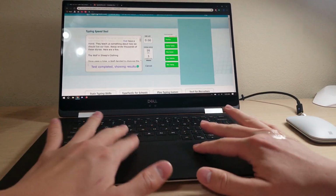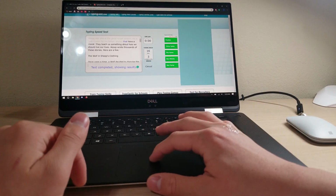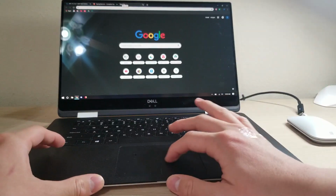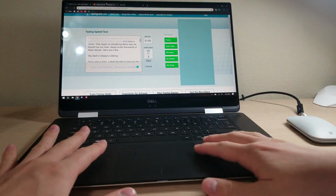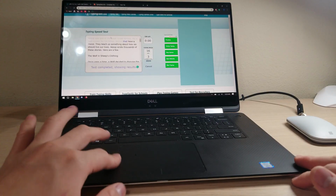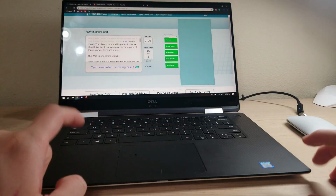Now going back to the trackpad, it's really big. It's not only wide, but it's also very tall, so it's very easy to use. I really have no complaints with the trackpad. It's very nice. One thing I'd say, it collects too much dust, but I'm pretty sure that's with every other laptop. But I feel like this one collects a little bit more dust.